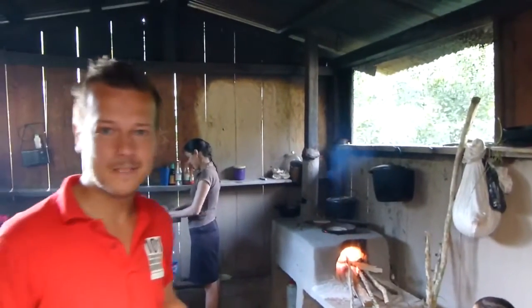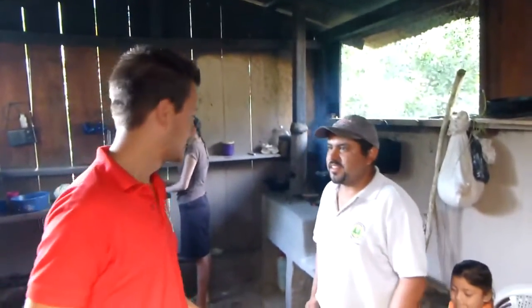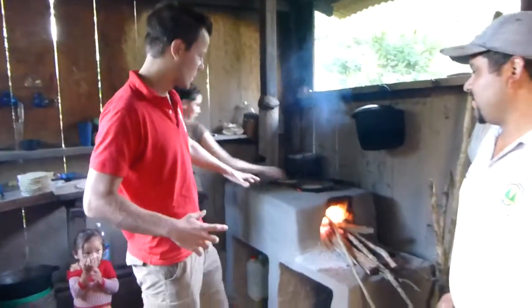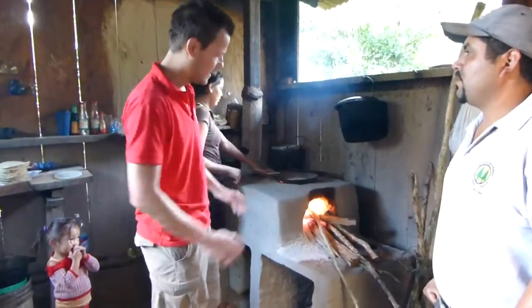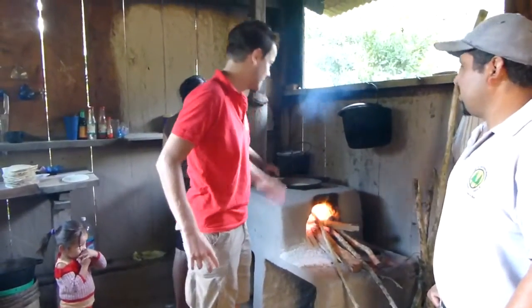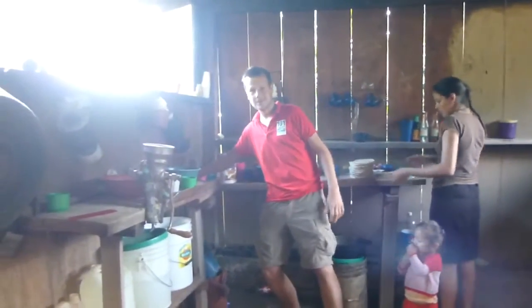So the staple diet here is rice, beans, and tortillas. We have that for breakfast, lunch, and dinner. It's absolutely delicious. But this is the stove here. So ¿cómo se llama ese? Horno. This is the oven. It's made out of brick with clay laid over it. You just get the wood from the woods there and heat it up from the pan. All the washing up slopes off and goes outside through this little gap.